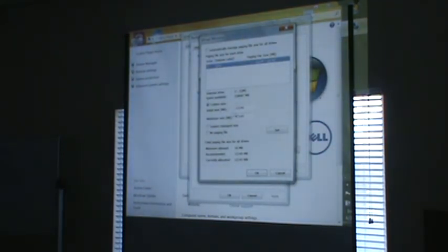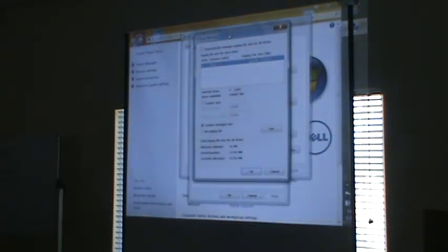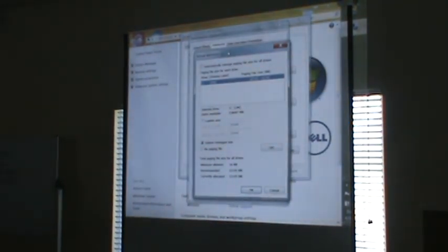Now we have some choices here. I selected Custom Size. And they have a recommended size here, which is 12,145 megabytes. So I checked that as my initial size and my maximum size. You can select Manage Size too, so Windows will manage your paging file. Let me tell you a little bit what that is. It actually uses your hard drive to swap memory. Although a hard drive is a type of memory, it's actually slower. So when it's using the paging file, if it has to, now it won't use it all the time, but just use it when it has to.